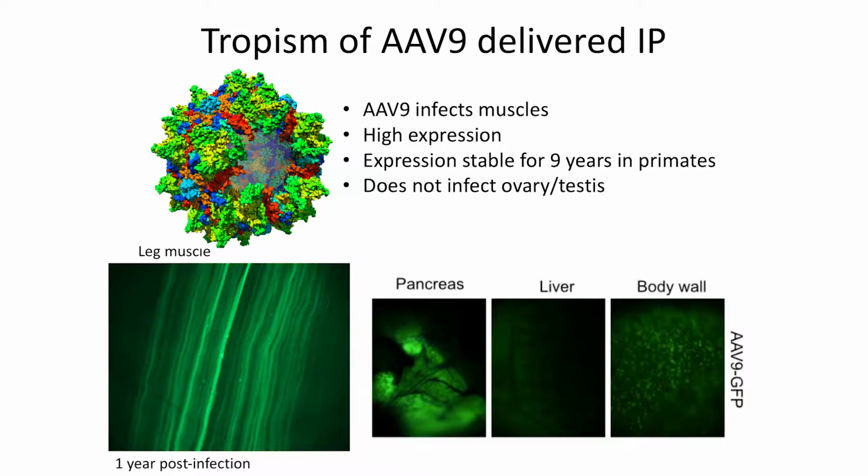And then we opted to use AAV9. So there's various different AAVs. Guangping Gao, our collaborator at UMass, is a proponent of AAV9. It's very good at infecting muscle, it has very high efficiency.